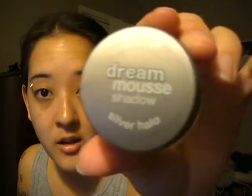Let me look at this. This one's Silver Halo. Then we have Lilac Cloud. This one is Gold Aura. Some of these have numbers on them, and I think that's part of the line itself. The ones without numbers were probably added later on. This one's Vanilla Veil. As far as these mousse shadows are concerned, I'm probably just going to use them as bases because I noticed that they tend to crease really bad. So as long as you put a primer underneath, I think they should be okay.